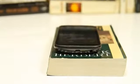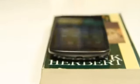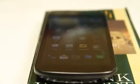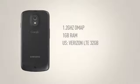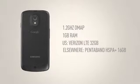Inside the device has some pretty hefty specs as well. It's got a TI OMAP dual-core CPU clocked at 1.2 gigahertz, has a gig of RAM, and in the US, it will come with LTE on Verizon's network with 32 gigs of storage. And in Europe and other countries, you'll be able to get a 16 gig version with Pentaband HSPA+.